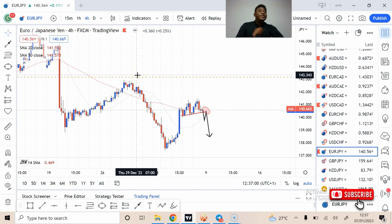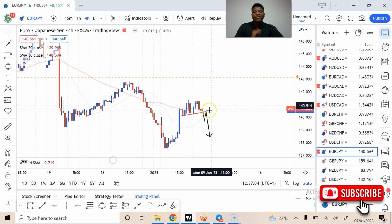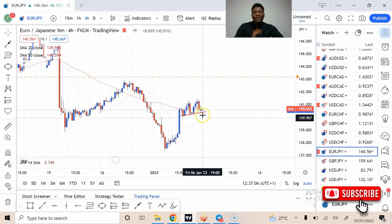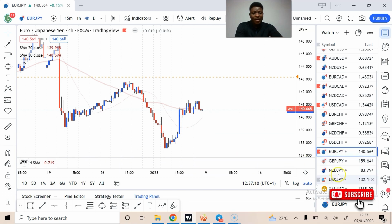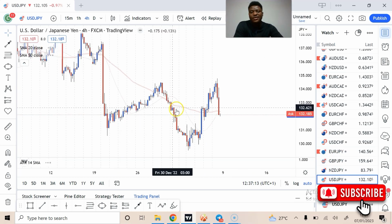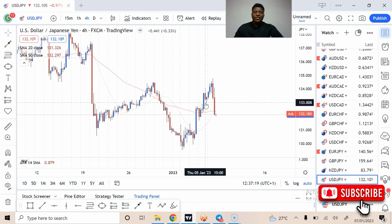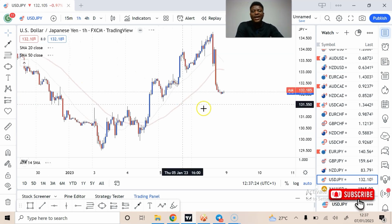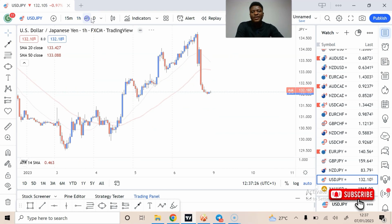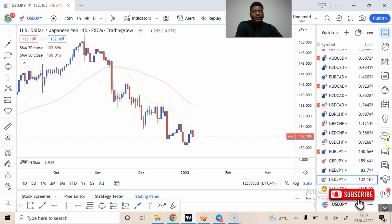Another reason why I'm doing this on EURJPY is because it's the same and similar analysis on the USDJPY. Let me show you the USDJPY first. We're already seeing a push down on the USDJPY, all thanks to the NFP that happened yesterday. So we're already seeing this playing out on the USDJPY. Let me go to a daily time frame. We're already seeing this push going on the daily time frame.